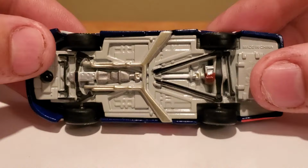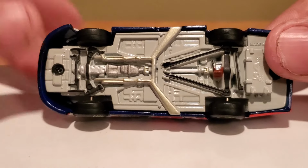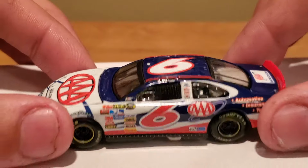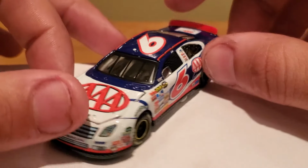But we also get a metal chassis on the bottom, and also a detailed chassis as well. So that is a really nice touch. That's something I really do like from these Driver Select Elite 164s. Some people don't like them, but like I said, if you were a diecast collector back around this age, boy, you were living in a good time.